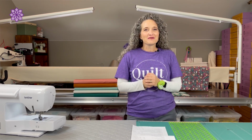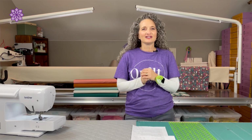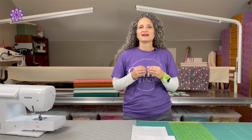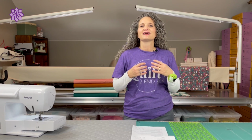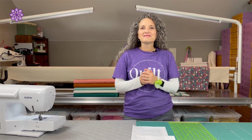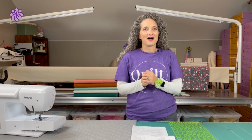So our Block of the Month program, the first one that we've ever done, is called Fleeting, and it goes in line with that theme of moments and time is fleeting. So we need to make sure that we are present and enjoying every moment to its fullest. Welcome, thank you for being here. Let's get started with January's block.